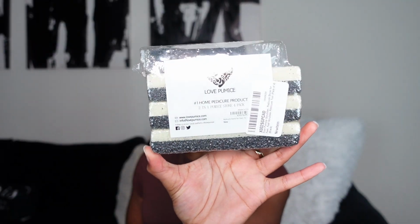While we're in the same category of callus removing, I actually got this set of pumice stones. Here is the item. It comes in a 4-pack. I already took one out and I'm currently using that. What I really love about this so far since I've been using it in my own routine is that it has a less abrasive side, which is this side, and then you have the stronger side, which is the black side. This whole thing is very hard, so it's not anything that's gonna break or crack.